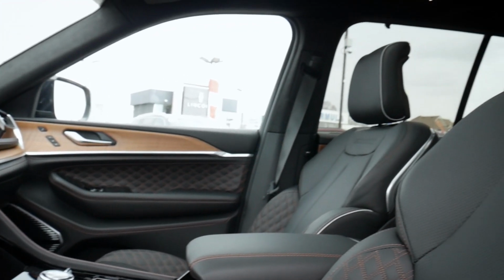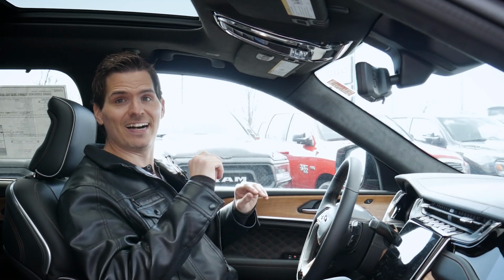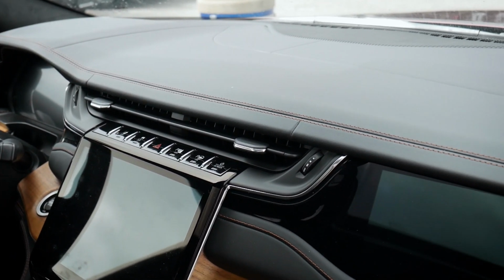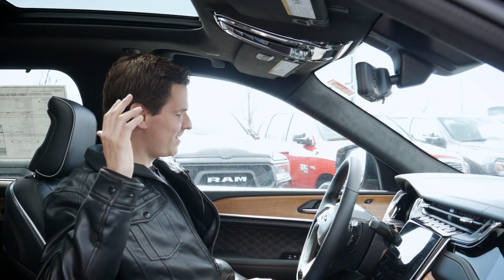Well, this vehicle is amazing. First impressions of this thing, like, damn. Like, Jeep, wow, amazing. This is so cool. There is so much going on here. It's like, where do you even start? All right, so let's kind of start.